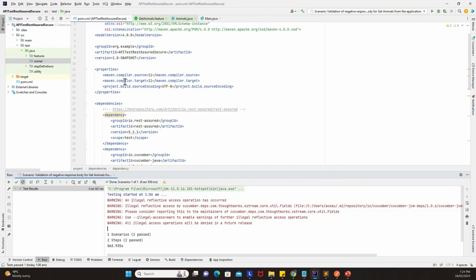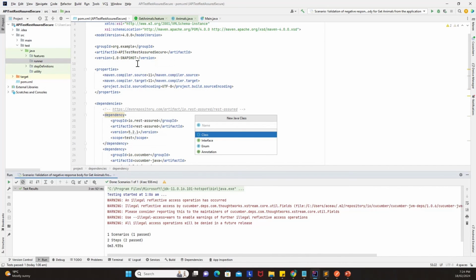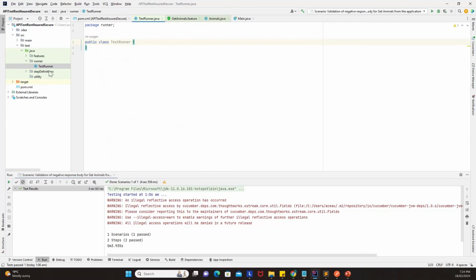Okay, so it will create a directory called runner directory, and after that on the runner directory I'll right click and then select new and then select Java class. So I'll make this a Java class, and here I'll type the Java class name as TestRunner. I'll press enter on my keyboard, and it has created a TestRunner Java file.